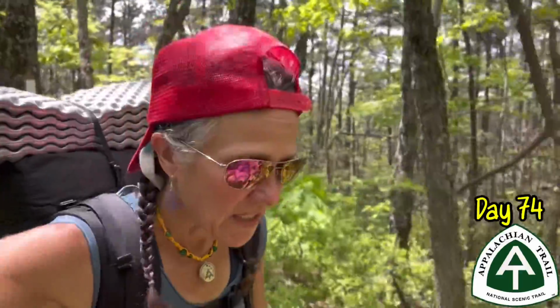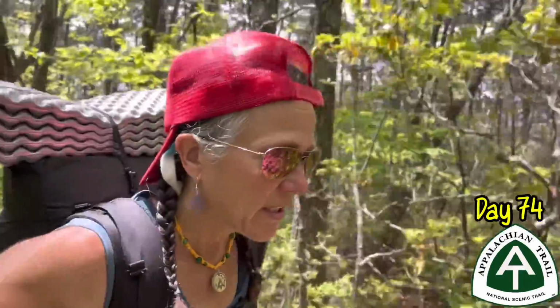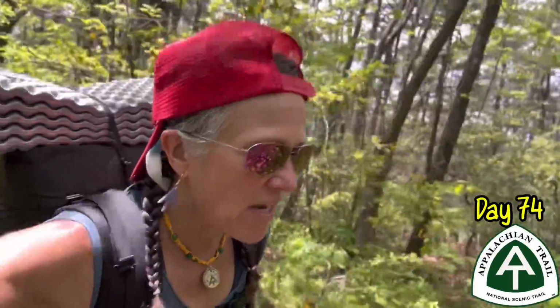Just finished up lunch at the Sawmill Run Overlook. I found a nice grassy area underneath some kind of pine tree. It was perfect.